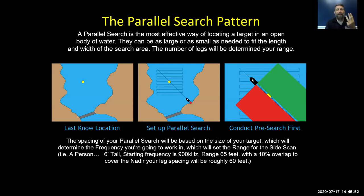Then your frequency and the size of your target will determine your range. How big of a range can you get where your target is the size of your thumb on your computer screen? So that will give us our range. Your range, again, is one side of that towfish. Swath is both sides of the towfish, both port and starboard. But when we're looking at the distance between legs that are traveled here, we need to set that up so our range covers one full side of that. Our swath will cover two legs at a time.